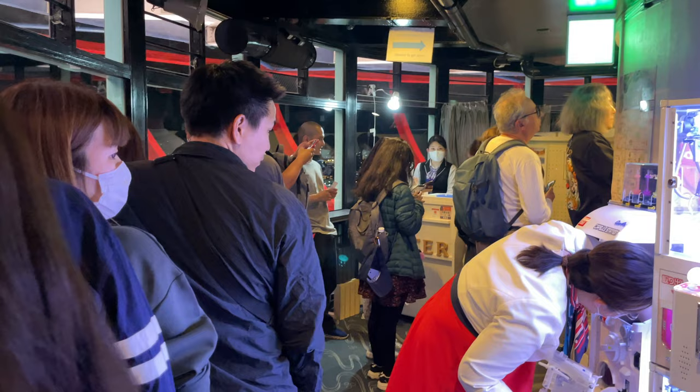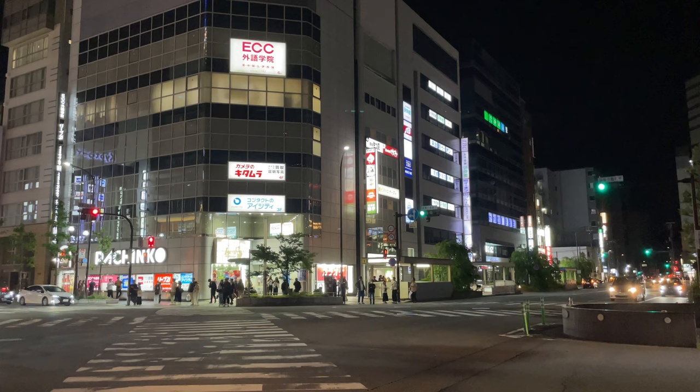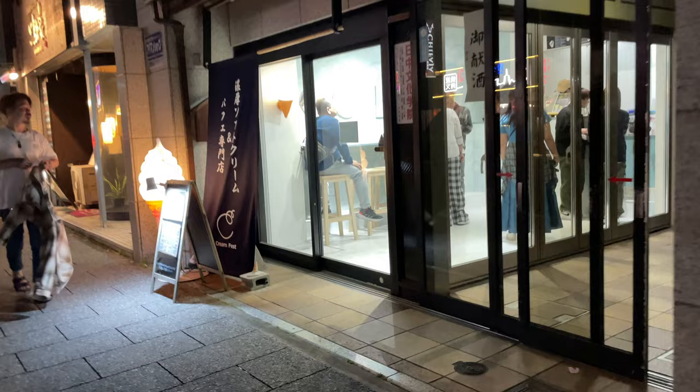Eventually, we decided to head back down to Earth, and we decided we wanted to get a little treat before the night is over. So let's go to this cute little ice cream shop that specializes in soft serve ice cream parfaits and see what we can get to end the night.